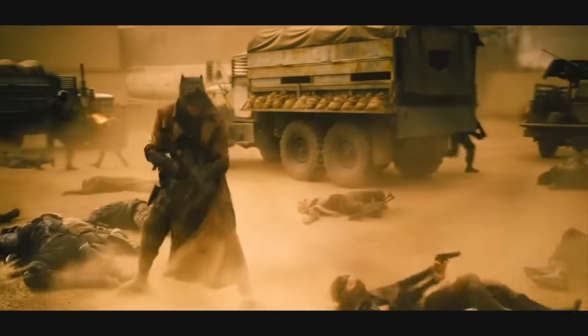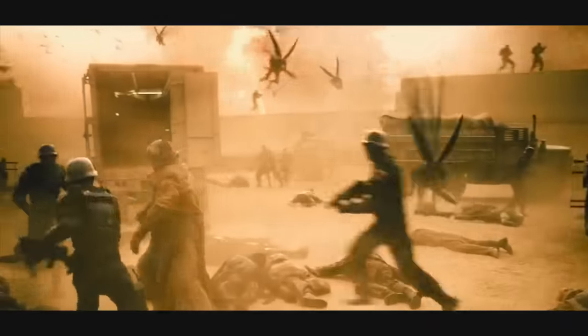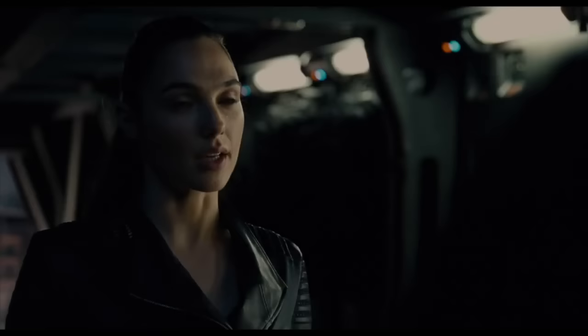And in the very next shot, we see a Parademon. Parademons are basically the foot soldiers of Apokolips for Steppenwolf and Darkseid. We saw Parademons in Batman v Superman during the Nightmare sequence. It's going to be the faceless army that the Justice League fights. But I'll tell you what, these things look terrifying. They're like demons. Then we get a shot of Wonder Woman and Batman talking about recruiting the team.